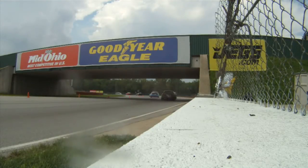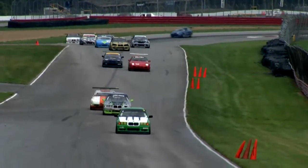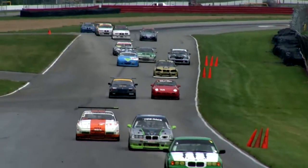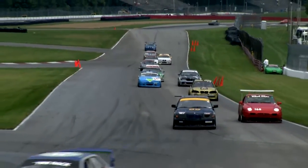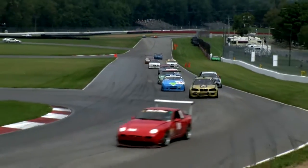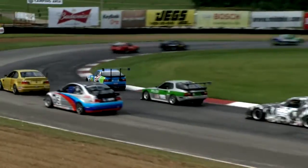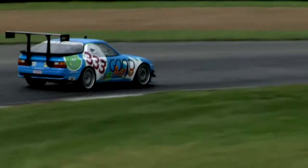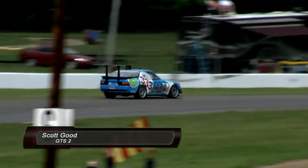The GoPro speed cam on the front straightaway that's looking into turn number 1. You can really get a feel for how fast these drivers go down the front straightaway heading into turn number 1. Now you see as they motor their way into turn number 2. Get a good shot of Mike Ward, number 168 there, in a Porsche 968. I see Scott Good in that very impressive number 333. Beautiful looking car. He's in P5 in GTS 2.